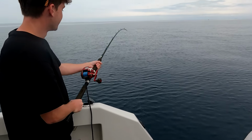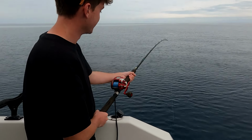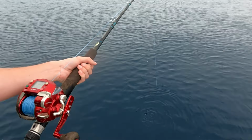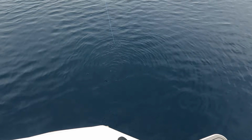What do you got on there, Tana? Starfish. What do we got? Starfish. 20 metres to go. Hard work, isn't it? Oh, terrible. I thought it actually was a starfish. I'm sorry, I just abandoned it. Oh, don't feel anything anymore. Oh, he got off. He got off.